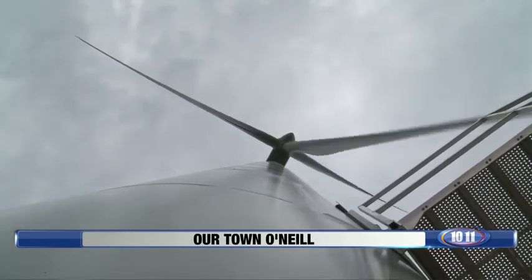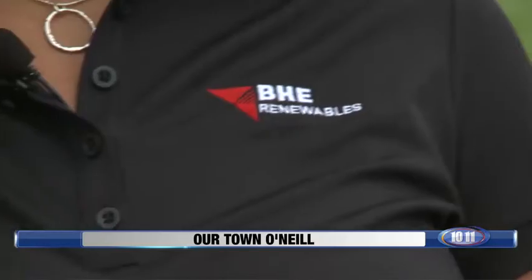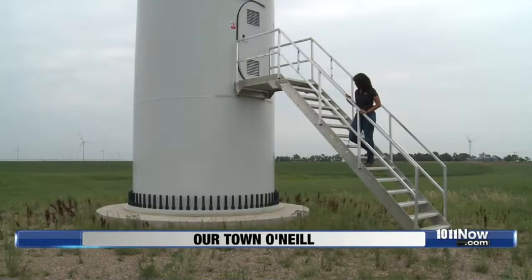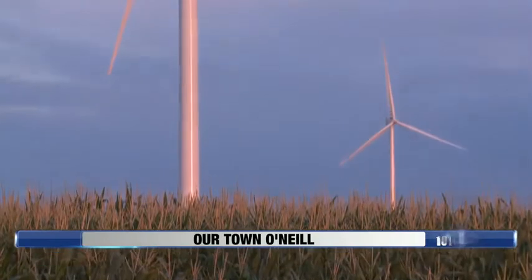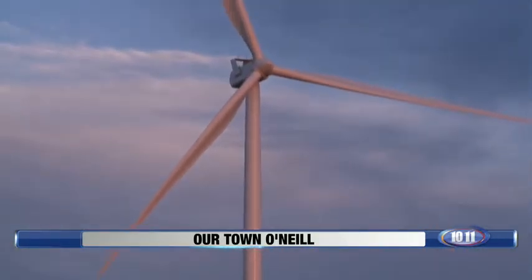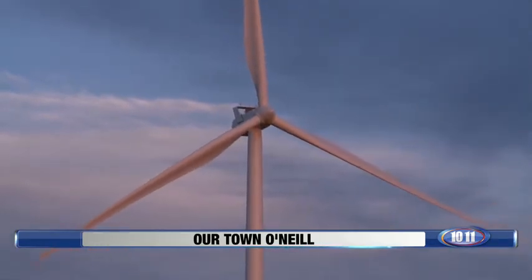So I'm halfway up the stairs leading into turbine number 5 at the Grand Prairie Wind Farm. Alicia Knapp is the project manager for BHE Renewables. The base of the turbine tower is about 12 feet wide. Alicia says construction got underway for the wind farm 2 years ago, and she was impressed by how the people of O'Neill embraced the new wind farm.